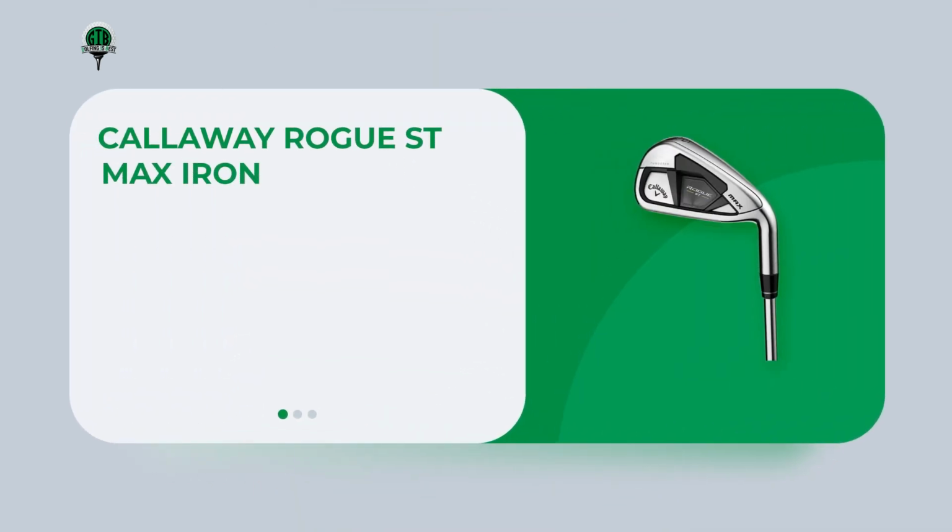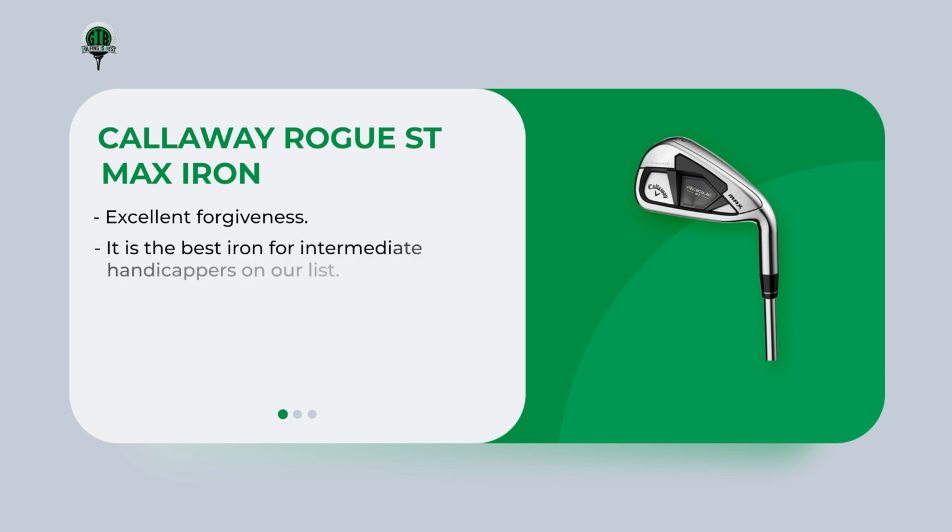Callaway Rogue ST Max Iron. One of the newest iron offerings from Callaway. The Rogue ST Max is built for lightning quickness and score-raising forgiveness for intermediate mid-handicappers. It is the best iron for intermediate handicappers on our list. During our reviews, we found that its users highly regarded this iron. It was also nominated for the Golf Digest Hot List in 2022, where it won first place.